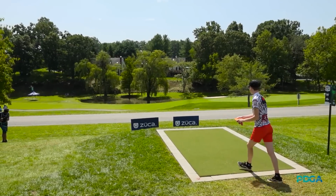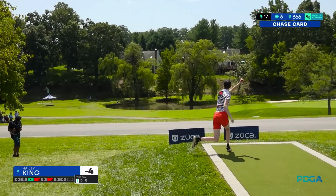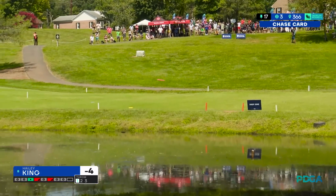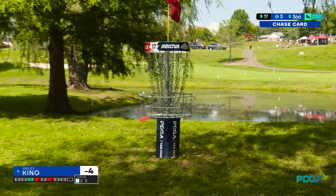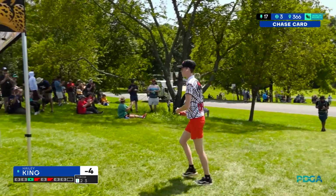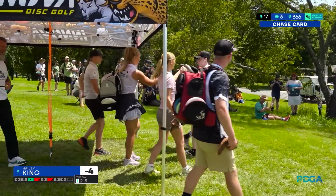Checking back in now with Haley King ahead on hole 17. Oh, yeah. She's going for it. Very few people do this. Air shot. Oh, cool. Come on. Listen to that crowd. Haley celebrating as well.